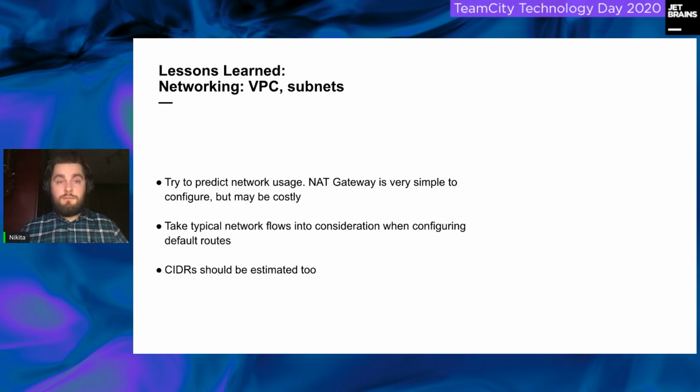Moving on to the actual lessons we learned. Primarily, networking, VPCs and subnets. Initially, the network design was pretty straightforward. All resources used a NAT gateway or internet gateway, if it's a public subnet, for outbound access, with a default route configured. As simple as that.